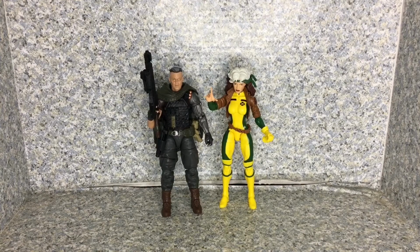Cable looks really incredible. The head likeness to Josh Brolin looks really incredible. The sculpt of this figure looks really perfect. The paint apps look perfect. The articulation is standard Marvel Legends articulation, but you can still make great possibilities with this figure. Accessories, yeah, very packed with all his weapons. And I really wish his cape was made out of soft fabric cloth. I mean, it'd be a lot better than just a plastic cape. But the figure itself is still great.